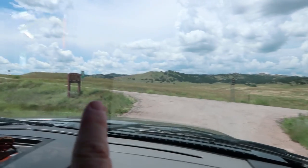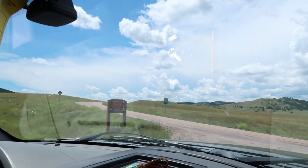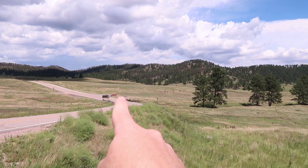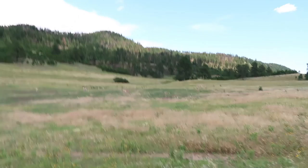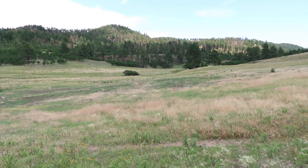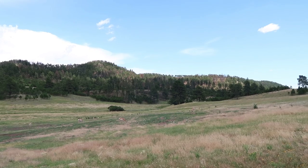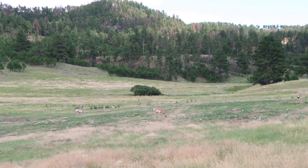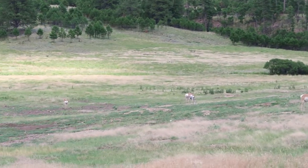Okay, so this is now Highway 87. Let's say we need to go to the end. I think that's a Custer State Park sign, so I would say we go this way. We just got into Custer State Park, and I believe those are the pronghorn antelopes right there. Can I get you closer? We got some horns, didn't we? Yep. All right there.